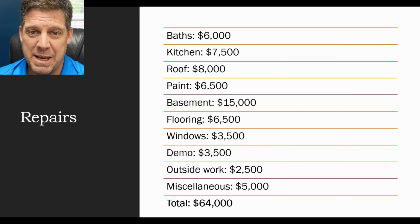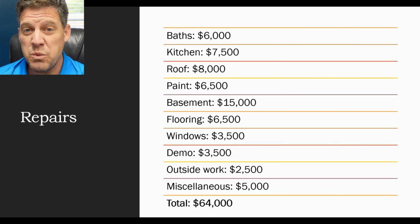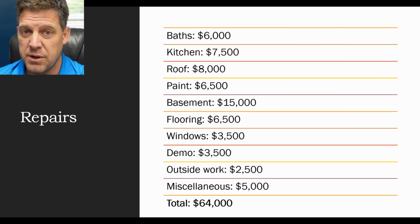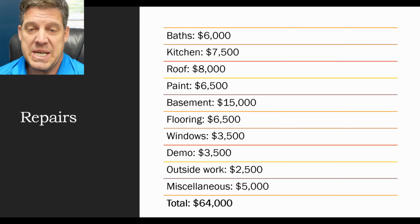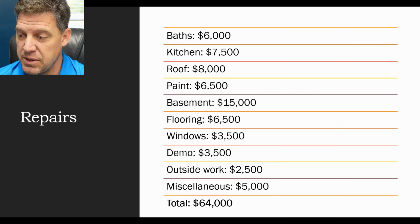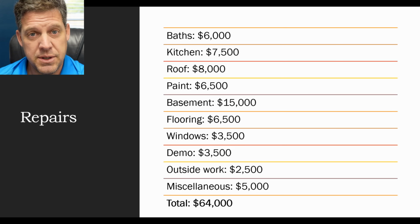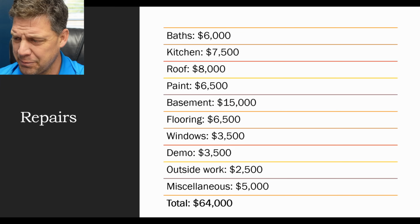Paint, we had inside paint and outside paint, so $6,500. We work really, really hard to have affordable painters. In fact, for a long time, we probably would have paid $8,000 to $9,000 to paint this entire house, but we've got some new guys, some different people we're working with, not really that new anymore. We've worked with them for a few years. We're much more affordable, really great, and they actually will work on houses now too with their remodel jobs, so that's pretty cool.